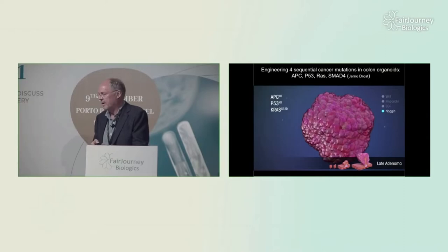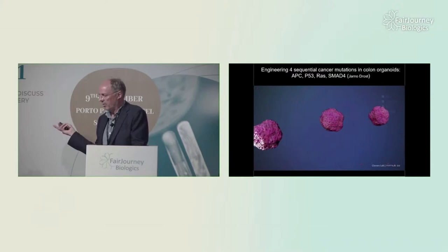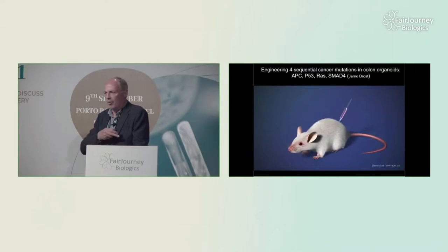And the last one, you see here, we target SMAD4, a transcription factor in the BMP pathway. If we knock that out, we block the BMP pathway. We leave the blocker out of the medium, and they happily grow. So that took about 3 months. We now have a whole series of colon organoids with 1, 2, 3, or 4 mutations in all combinations.